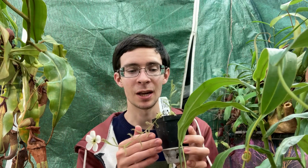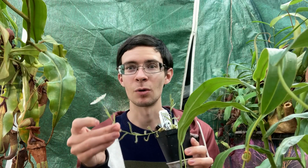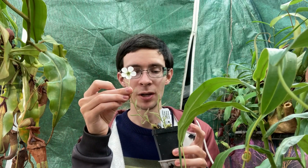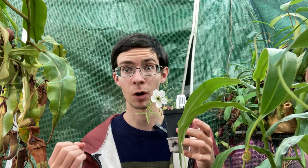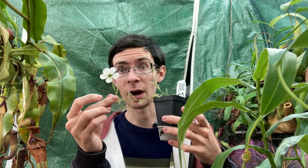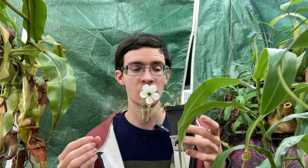However, it does present quite a few challenges to getting it to grow right, which is one reason why I've had so much issue getting these guys really established and doing well up until very recently. Again, it is a winter grower, so it has a very specific set of seasonal conditions that must be met in order for it to, one, survive, and two, actually give its flowers like this.